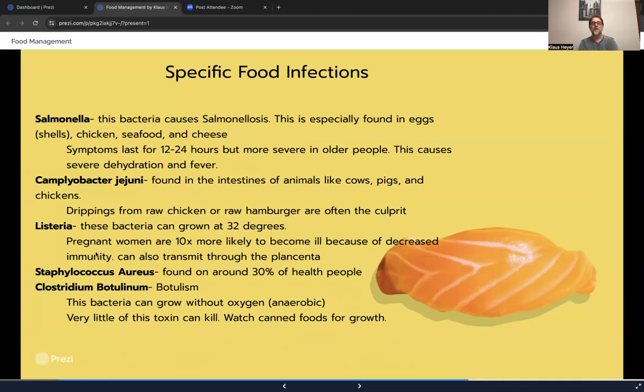Campylobacter jejuni. This word jejuni, that's part of your small intestine. So this is a bacteria that hangs out in the intestines. Again, this is mostly a fecal to oral route, meaning that the droppings from animals end up in food, and then we end up eating that. So drippings from raw chicken, drippings from hamburger, this is often what causes it.